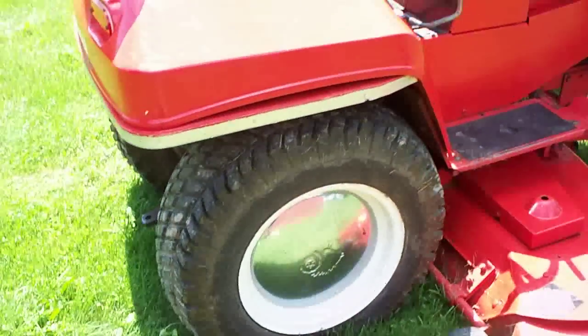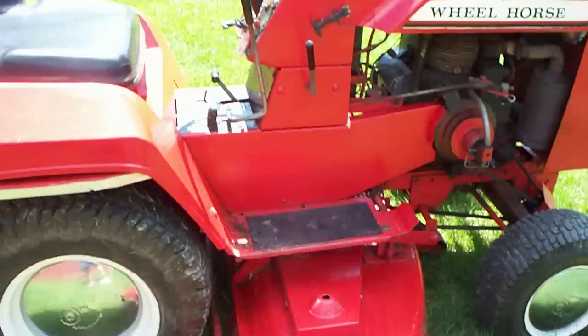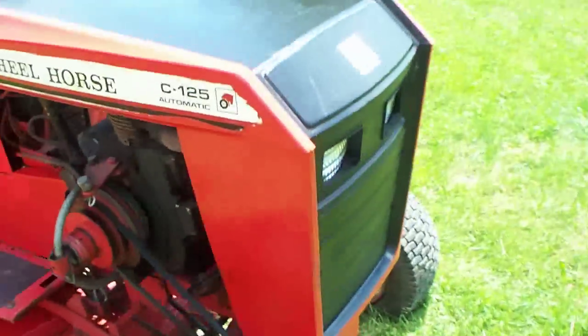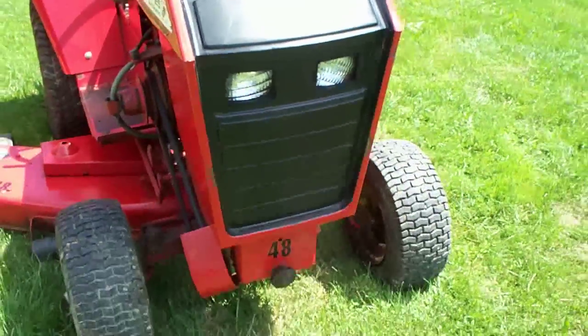It is used on a 38-acre farm. It was used the last few years for a snowblower. The hood of the snowblower chipped up a couple spots in the paint on the front of the hood. I need to touch it up.